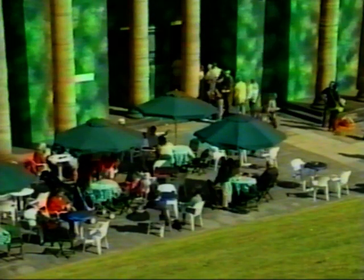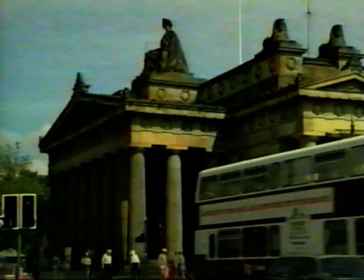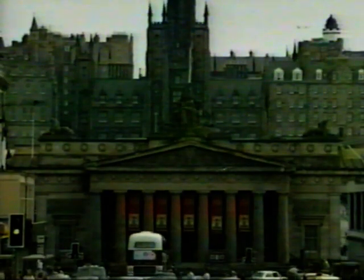The National Gallery contains a large collection of paintings from various important schools. The Royal Scottish Academy stages exhibitions, and other collections are also on view.